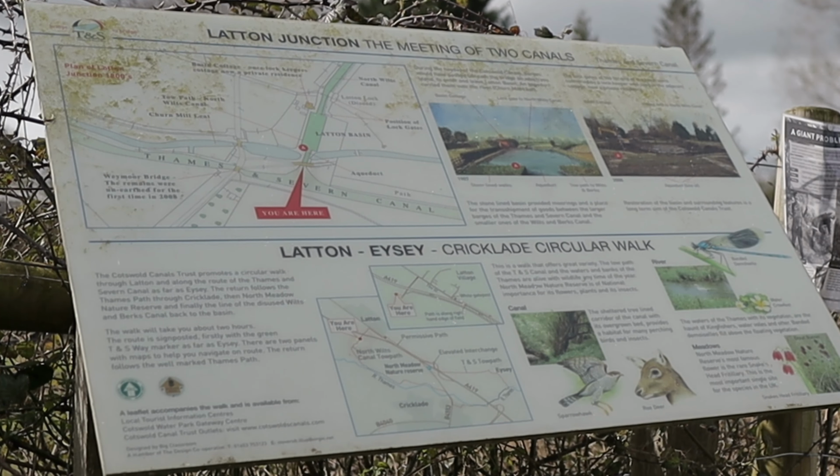Behind me is Latton Basin. I'm actually standing on a bridge where barges once went through as they came off the Thames and Severn and entered the North Wiltshire Canal. They went underneath where I'm currently standing into the basin.